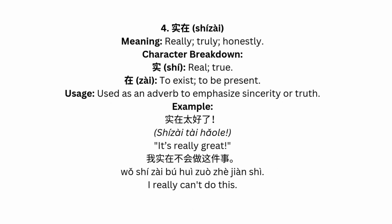实在. 实在 is a useful word that can mean really, truly, or honestly, often expressing sincerity or emphasizing a feeling. It's built from 实, meaning real or true, and 在, meaning to exist or to be present. When combined, 实在 is all about expressing something genuine or heartfelt. For example, if you're impressed with something, you can say, 实在太好了. It's really great. Using 实在 adds emphasis and shows you're genuinely excited or sincere about what you're saying.